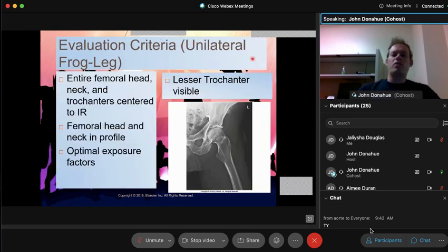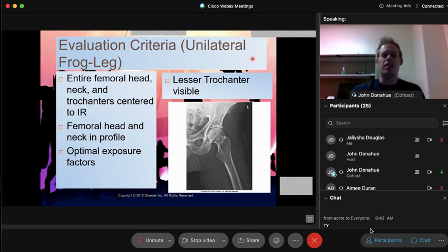Okay, guys, so what's our evaluation criteria? Well, there we go, right there. We still want that entire femoral head. We want the neck. We want those trochanters centered to the IR. How do we do that? By putting that central ray directly on that femoral neck.